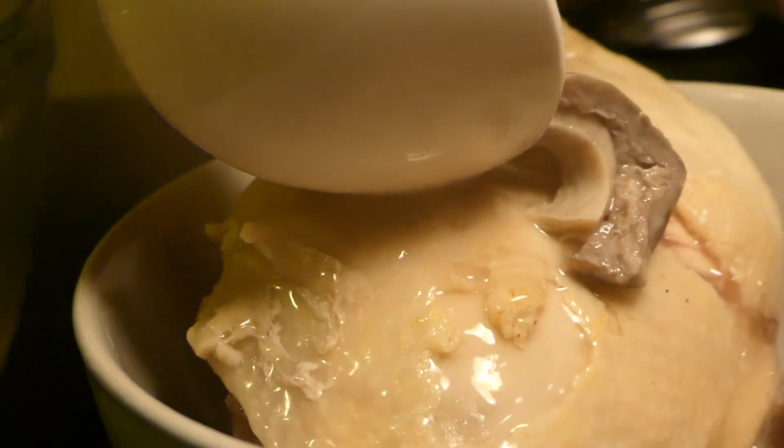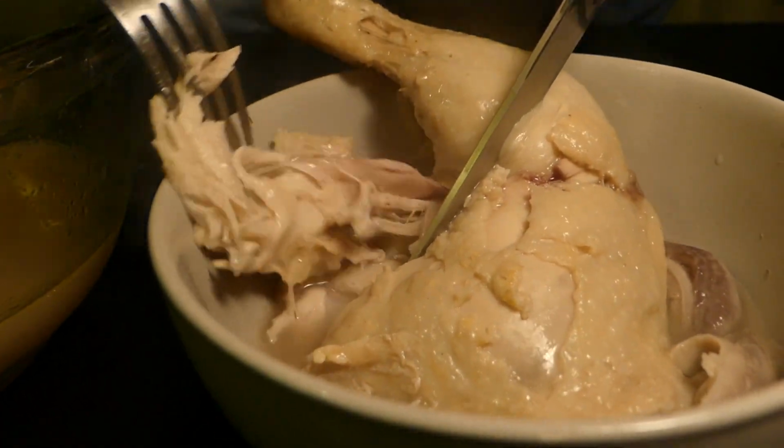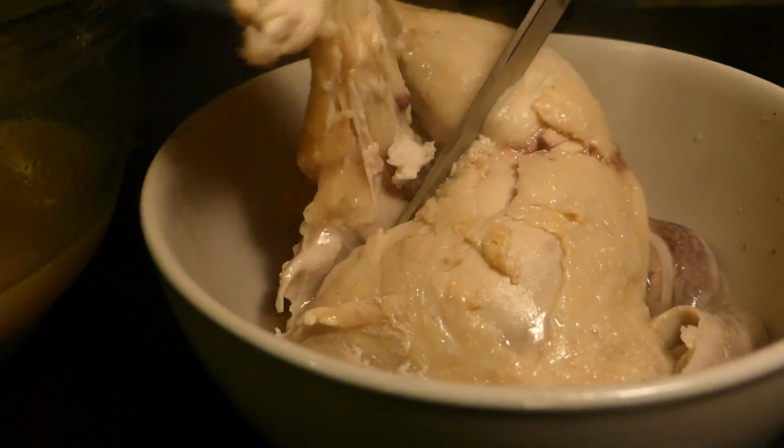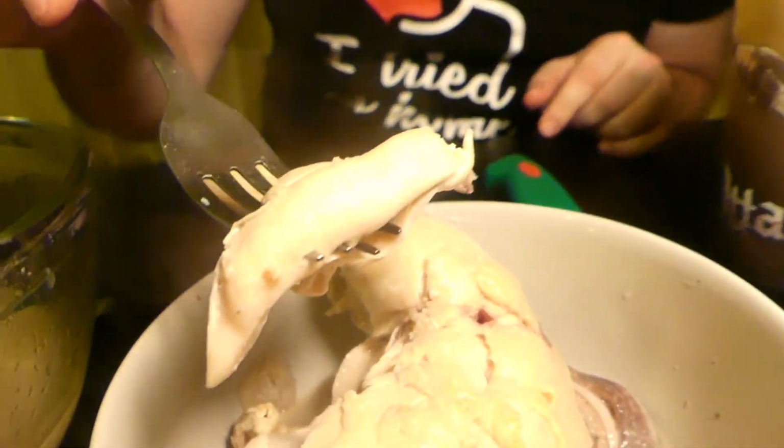Honestly, does look like chicken in a can. I might need a knife actually for this. Oh wow. Jeez, okay. It's kind of pink, isn't it? Oh. May the food gods bless my soul and not poison me, and please do not give me running diarrhea. Thank you.